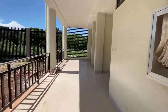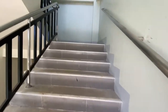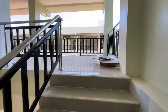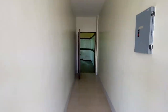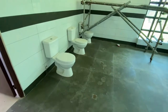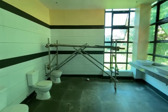So here is the CR for the girls. And of course, another important part. This is the girls' CR. Of course, the boundary has not been built yet, so it's still open. So they are not done yet with this building. There are still finishing touches, but overall you can see the shape of it.